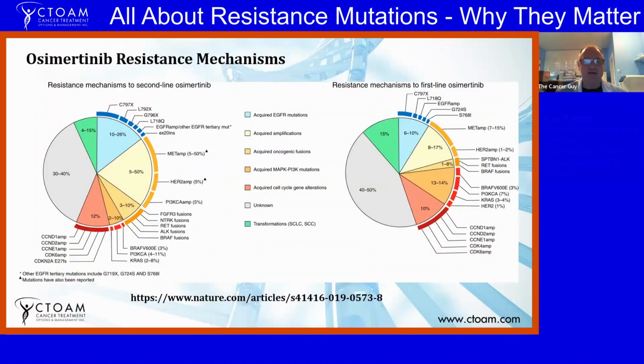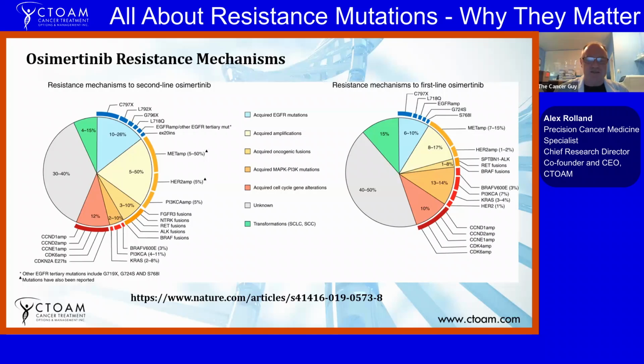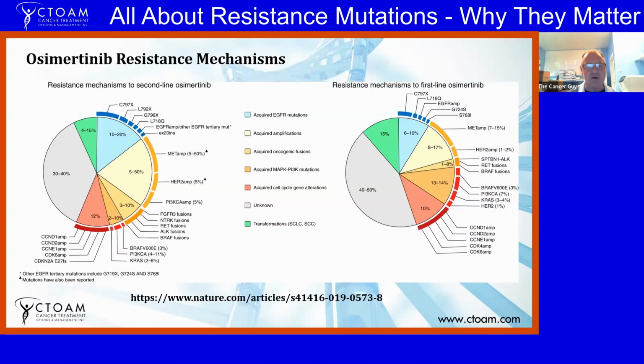So resistance mechanisms can be genes that are stuck turned on, or they can be genes that are overexpressed, or they can be fusion genes, which changes the function of the gene, or can also just cause overexpression of the gene. You have to look at the specific resistance mechanism.